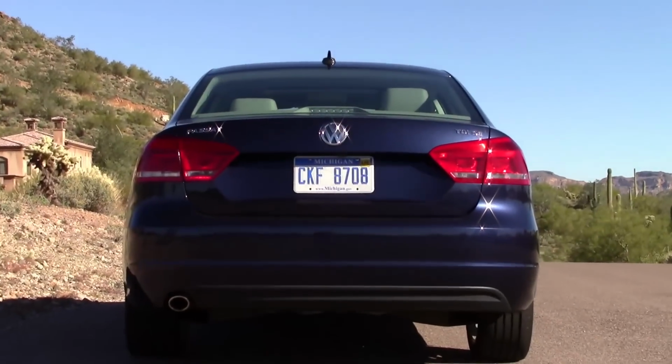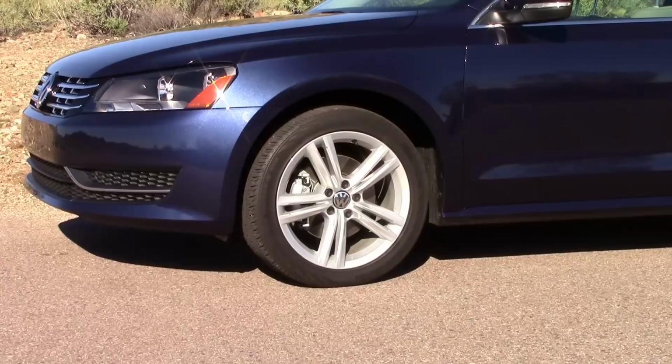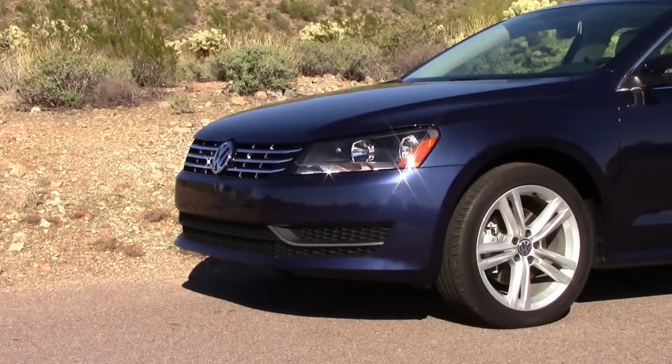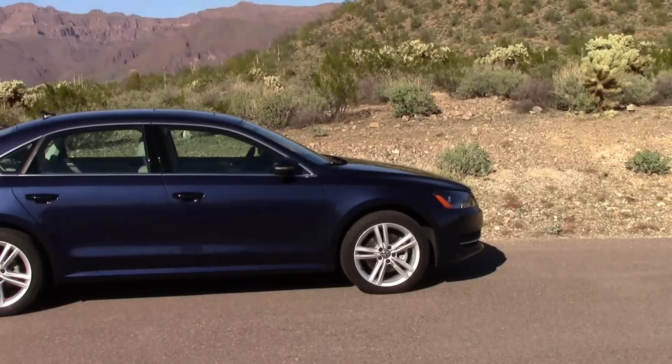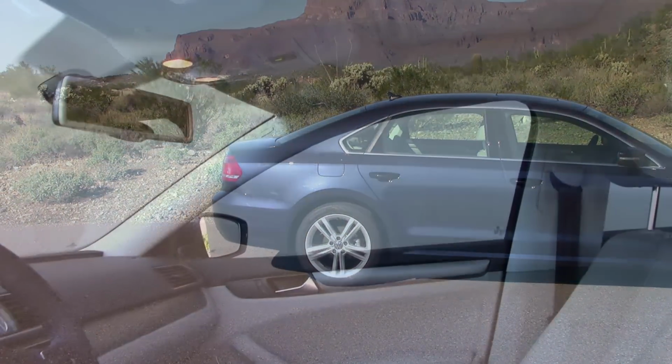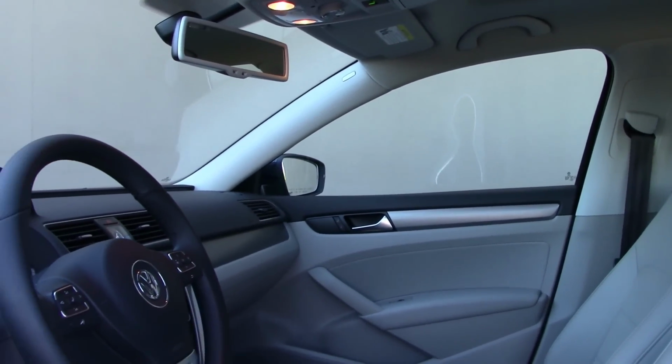The TDI starts out with the mid-level SE trim grade, which has standard 18-inch alloy wheels, body color trim and mirrors, but only halogen headlamps. Our tester came in a shimmering shade of night blue metallic paint and paired with a moonrock gray interior.